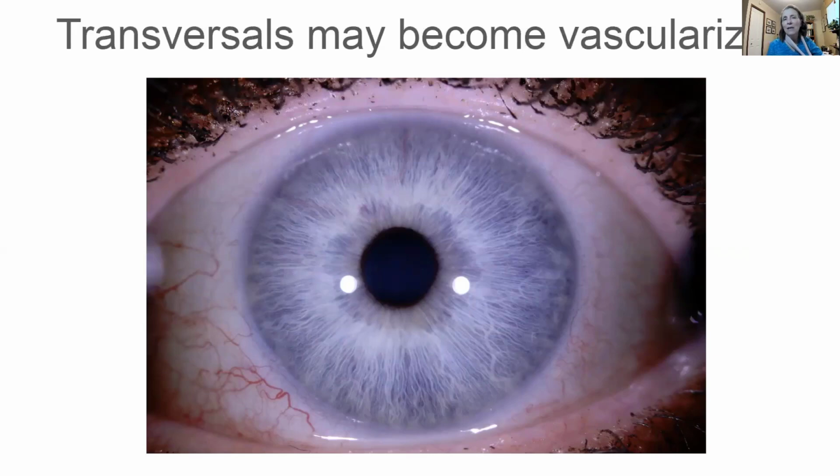Every fiber in the iris is coated with collagen, and that's what makes the fibers appear whitish. If that collagen disintegrates, it reveals what that fiber really is, which is a very fine capillary. And capillaries are red. If that collagen sheath has disintegrated, we are going to see red.